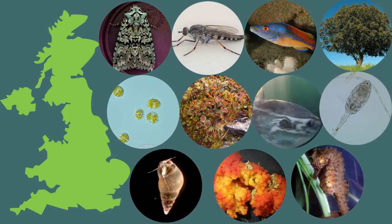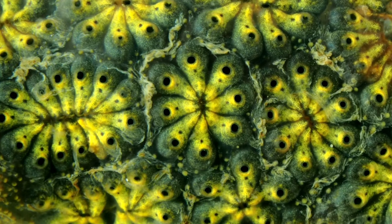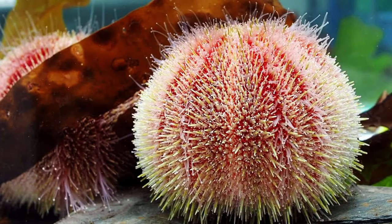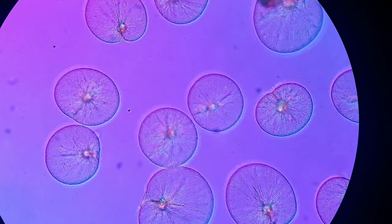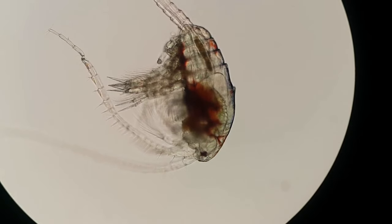Britain and Ireland have an incredible diversity of wildlife. The Darwin Tree of Life project will collect, sequence, and assemble the genomes for 70,000 species on and around our islands, from fungi to algae and seaweed to starfish.